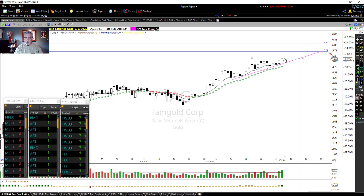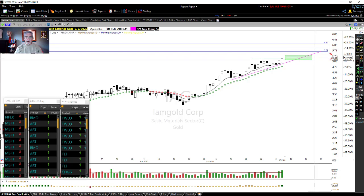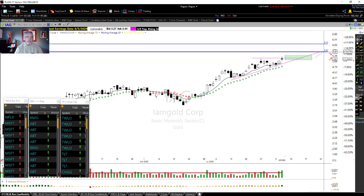Let's put up the buy box. And I'm going to start here, go up to about there. So I'm going to look to enter somewhere in that green box and looking for 5.62. So that's about 6%. And then up here to 6.11. That's about 16% on the stock trade. If you trade options on that, of course, it'll be more. So IAG is looking pretty good. Of course, all those metals, golds, silvers, they've really been looking good lately.